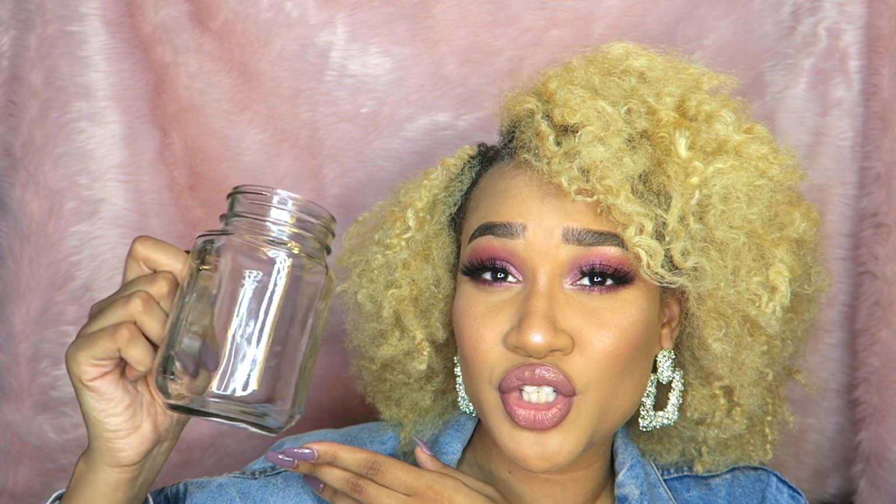And also I found this jar, and this is another thing I use to organize my brushes. I'll pour some cute beads or something in there, and then stick my brushes in there and use it as a brush holder. And obviously everything's $1.